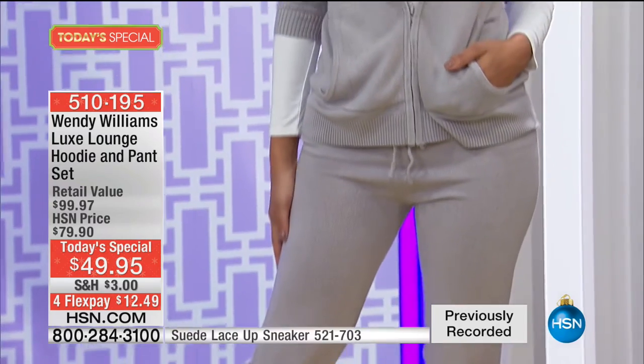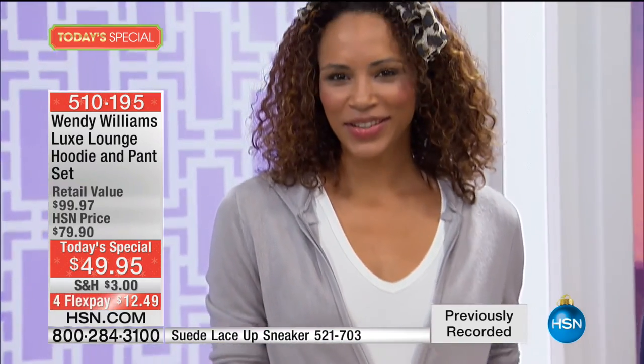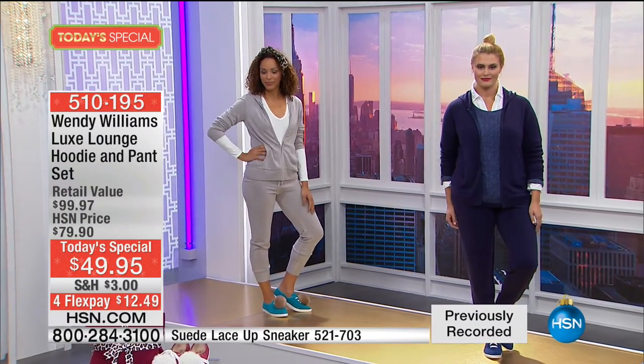I like the way you guys are rocking the suit. Look at the way Hida has that on. I love the way she did a little color blocking on this. Now, Hida is 5'8". She usually wears a size 4. Are you in the extra small, Miss Hida? She's in the extra small. I'm in a medium. I'm in a small. Shop your normal size.